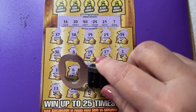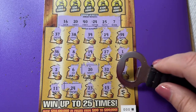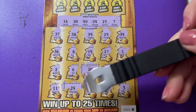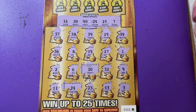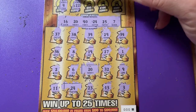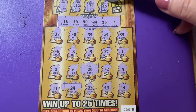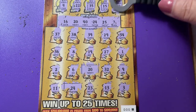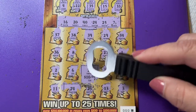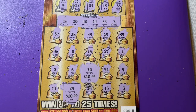Oh, we got 24. Okay, I see a 20 and a 24. Let's check the bonus first. No bonus. All right, see what we got. Under the 20, $10. Under the 24, $10. Oh my God, this has been a horrible book.